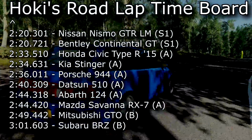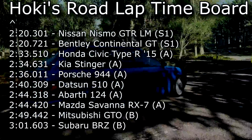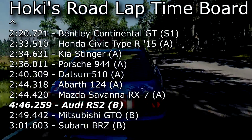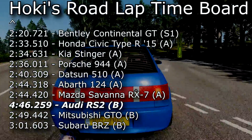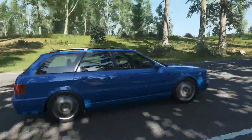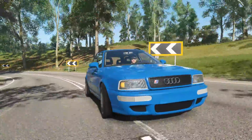The Audi RS2 Avant did the lap in 246.259. We are inching ever closer to the bottom of A-class here, and we just did it with a station wagon. So I think it's needless to say here that if you're looking for an easy to drive off-meta B-class racer, this is a pretty good choice.